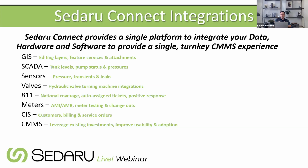In addition to that, which is also very powerful, if a utility does not have a CMMS system, Sedaru can serve as a turnkey computerized maintenance management system as well, managing work orders, tasks, labor, material, equipment costs, and everything related. Yeah, so just wanted to show that there's a lot of different integrations here, right? Data, other software systems, direct hardware configurations as well. Really a lot of things baking into what we're about to show you today.